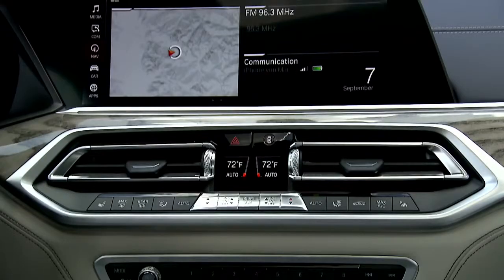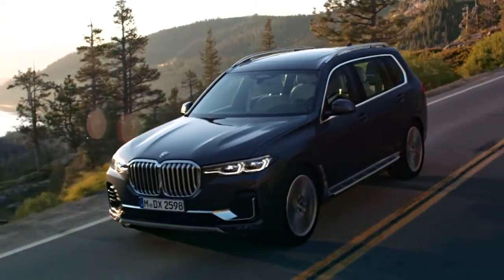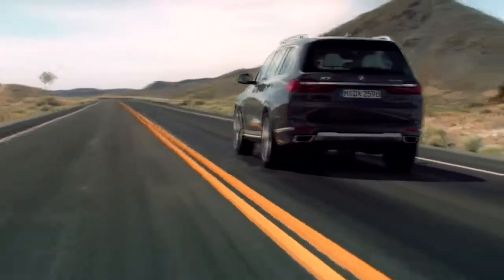All X7s come with 4-wheel drive as standard, but most of the time power is sent to the back wheels to make the BMW feel more sporty to drive. Air suspension is also standard, and it can be raised by up to 40mm for off-roading.